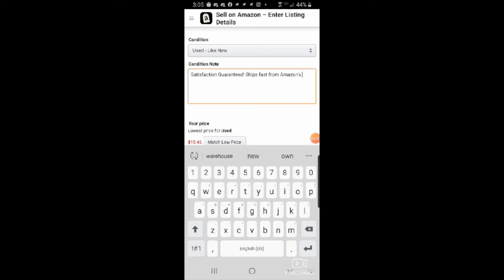So it just makes it so much easier, I think, having that Scoutly app, especially when you're searching for the book, so you don't have to go through the Amazon Seller app and look. It's kind of the back way to look to see what the value of the book is, but I'll show you that here in just a moment.